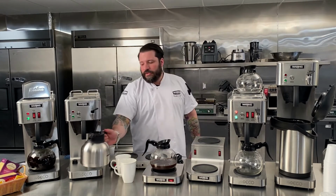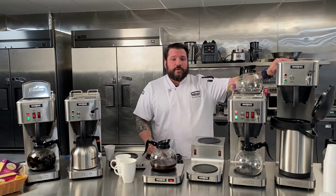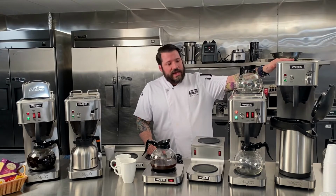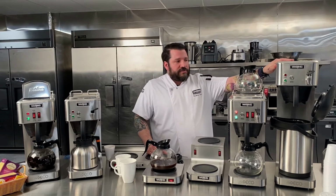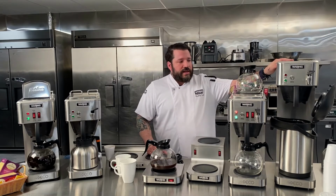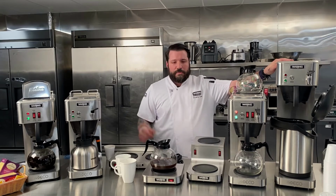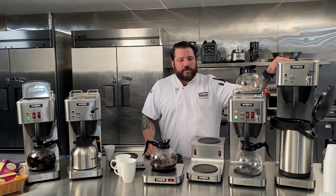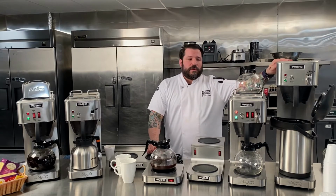All right, and then last but not least over here, we have an air pot brewer because there's a lot of need for portable air pots in catering halls, different dining facilities, hotels. They need to brew large pots of coffee to have out for dispersal by the guests themselves. The best way to do it was with an air pot, and this one is set up to automatically brew as well.